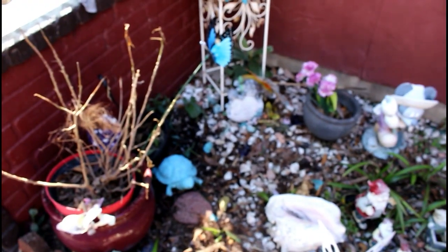Hopefully my camera will focus. That palm tree was right here, and it ended up being uprooted by the velocity and the strength of the wind, and ended up right there on the lip of my roof and on that gutter, which is now leaning, or it's canted to one side now because of the weight of that palm tree leaning up against it.